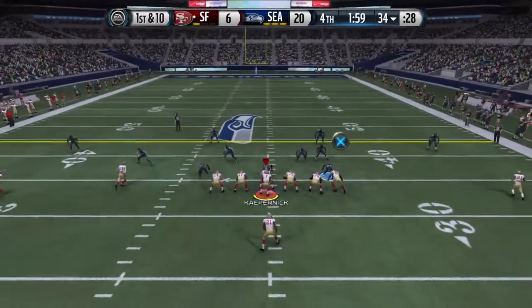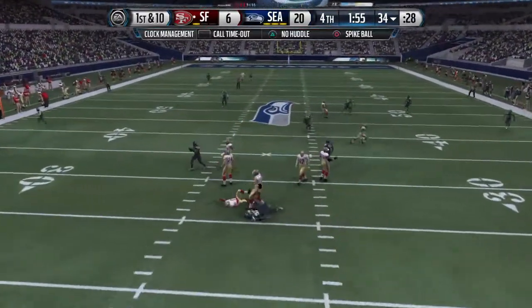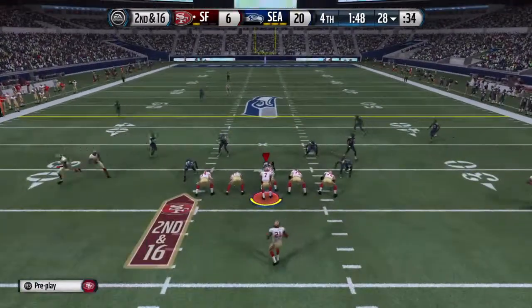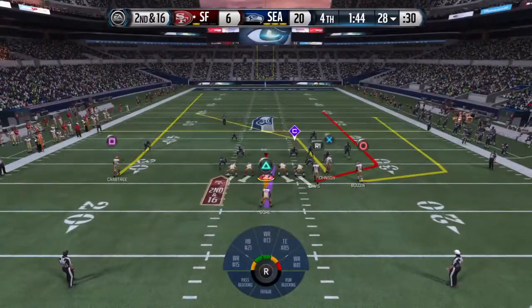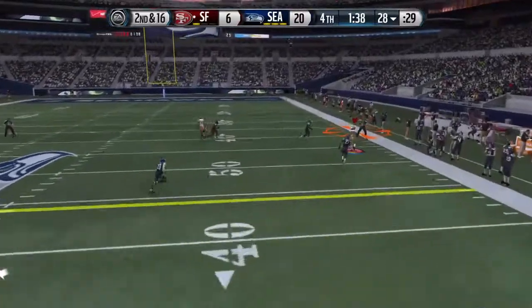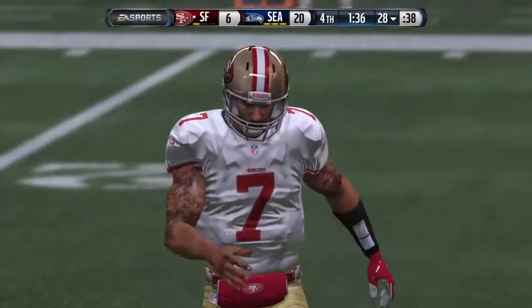Coming to the line, hoping to avoid being sacked for a third time. And he's taken down. Well, the right side, Jim, the right tackle and the right guard. They look confused. They don't know what to do, so they just get run over, and the quarterback falls down. The 49ers take it from the 28. Wants to go deep. The pass fails to find the mark.